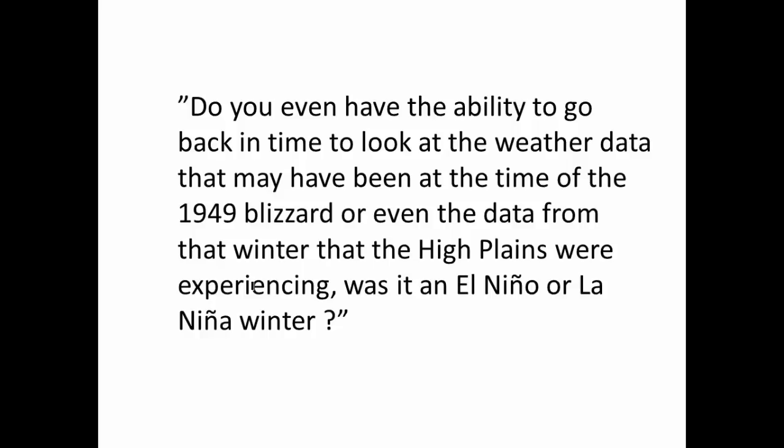Thing to remember, in 1949, we had no satellites, we had no computer modeling. We did have weather observations that were taken at airports, but the weather observations were taken hundreds of miles apart. But they have been able to rebuild some things, rebuild what the ocean temperatures would have looked like maybe, as well as what the maps would have looked like if you were to look at a weather map during the blizzard of 1949. Now I'm going to show you what went on during the blizzard of 49. Well, we could do a whole podcast on the blizzard of 49, and I think you'll find it interesting.